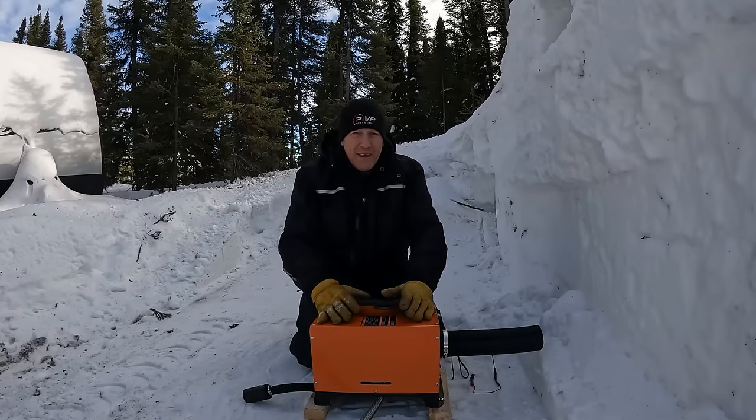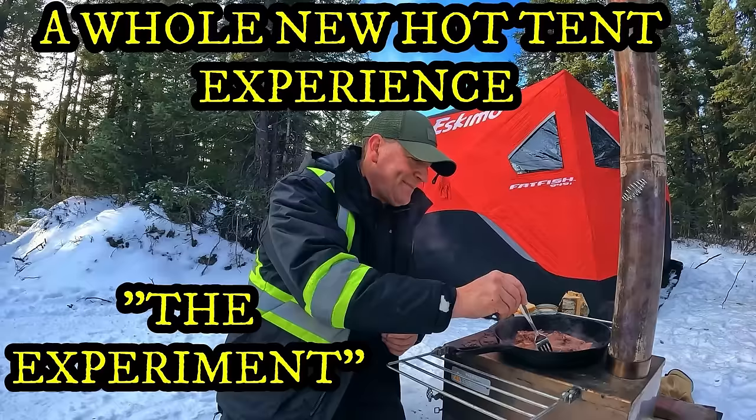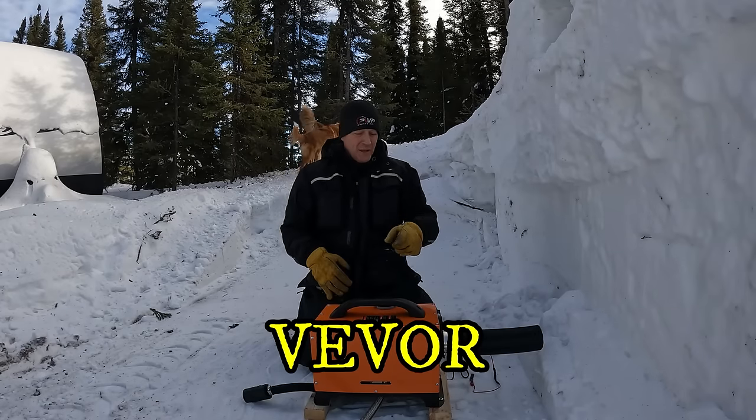Paint is not quite dry on the door up there yet, so I'm gonna work on my heat source now. So this is called a diesel air heater, and I ordered one of these. I did a video on it a while back. I got them from a company called Vivor, and in fact, you'll see these in a couple of my videos.